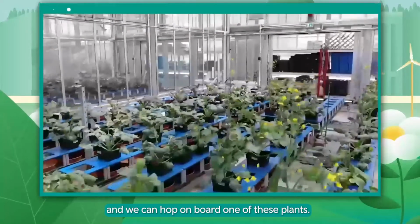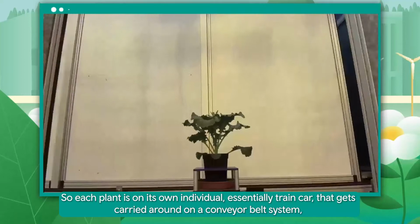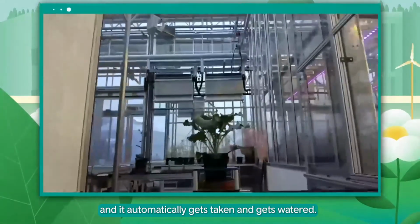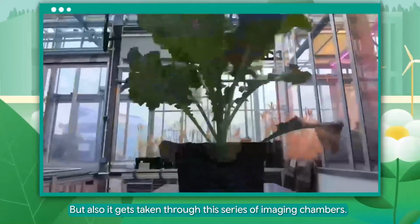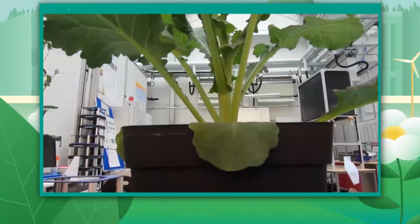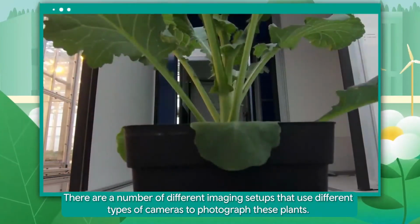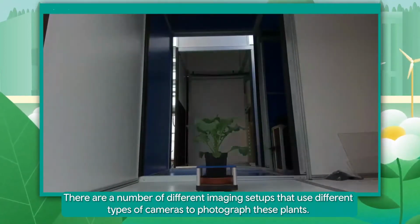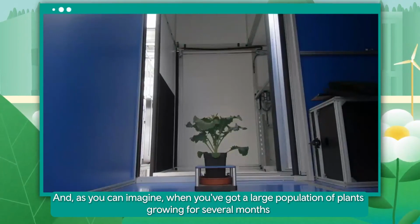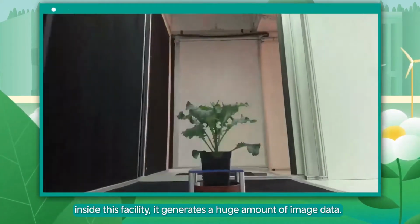We can hop on board one of these plants. Each plant is on its own individual, essentially train car that gets carried around on a conveyor belt system, and it automatically gets taken and gets watered, but also it gets taken through this series of imaging chambers. There are a number of different imaging setups that use different types of cameras to photograph these plants. And as you can imagine, when you've got a large population of plants that are growing for several months inside this facility, it generates a huge amount of image data.